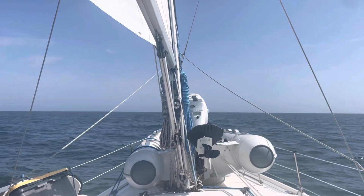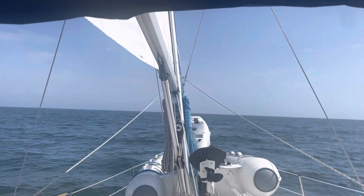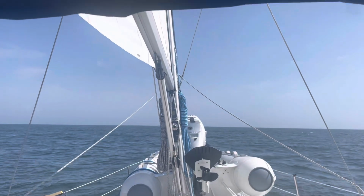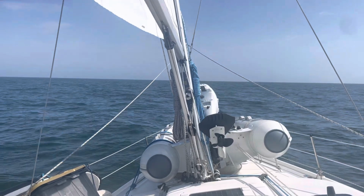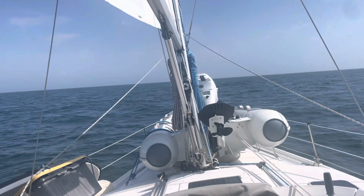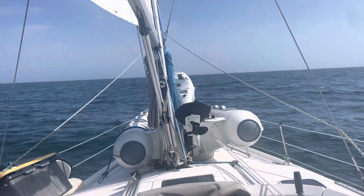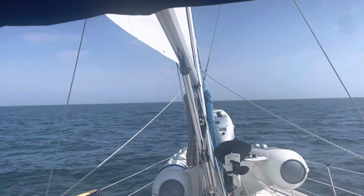But the waves are building a little bit. These are 3-footers, and you can see that main is keeping me from rolling. I'm still pitching up and down, but it's not that bad. I'm only doing 2,000 RPMs, and I'm making, how fast am I going? I'll tell you in a second. Making about 4.5 knots through the water. And that keeps me from slamming into a wave or falling off of one, slamming down.